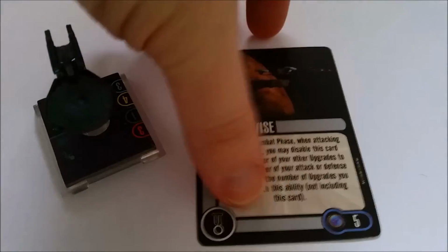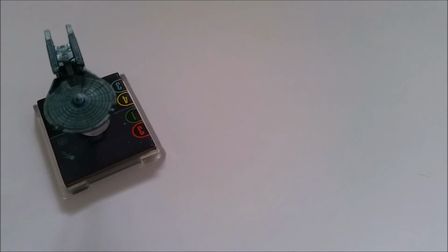As for your crew options with the Hathaway, it keeps in line with the episode. So we get a Geordi, a Worf and a Wesley. They are all worth 5 points. So we'll start with Wesley.